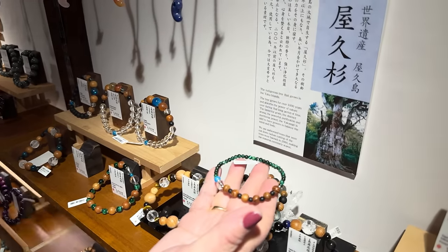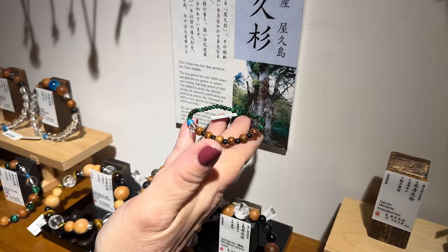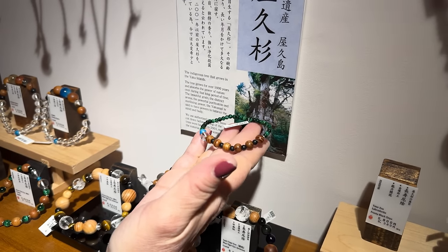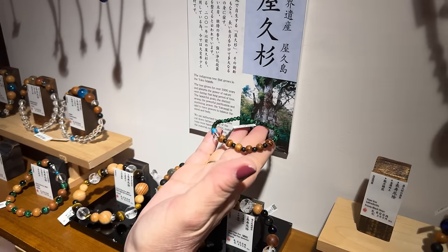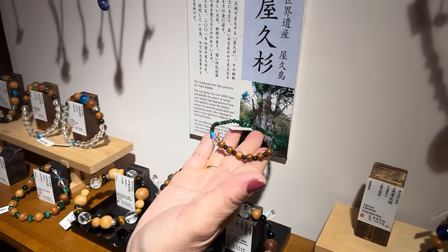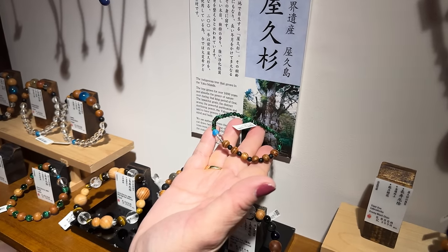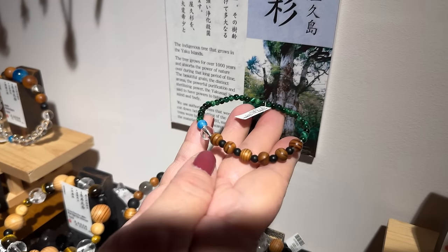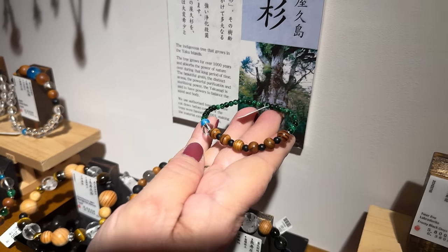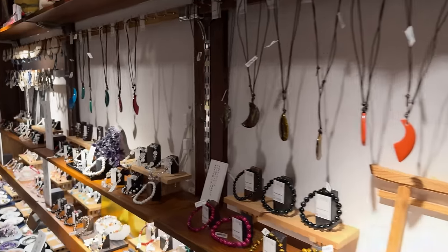Okay, so I have chosen this bracelet for Picaro.com. It's got the green of the forest and those exquisite wood beads from these thousand-year-old trees. I think that just shows everything. It's got the green of the forest, the blue of the sky, the clear of the water, and these beautiful beads. Now down here also, Will, look what else I found.